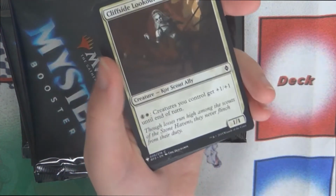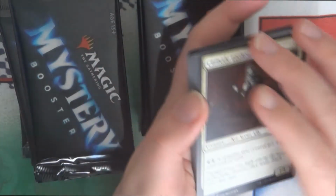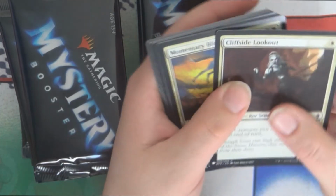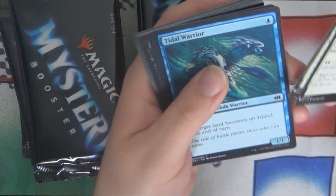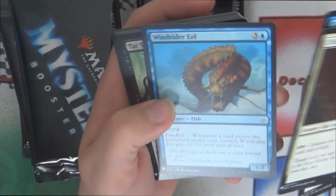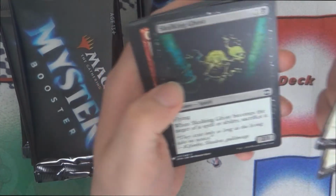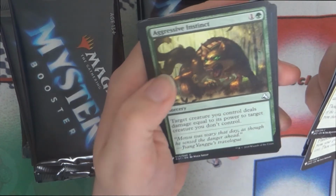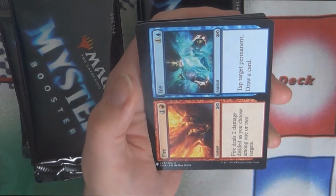He's trying to process that information. What? What? He does something with magic, right? He makes cards. He's the designer. Oh, look at that creepy fish. Sorry, Mark Rosewater. Aww. I want this one. Okay.